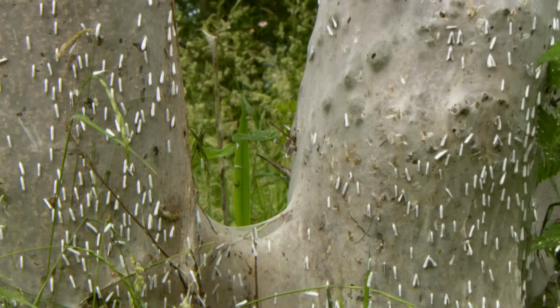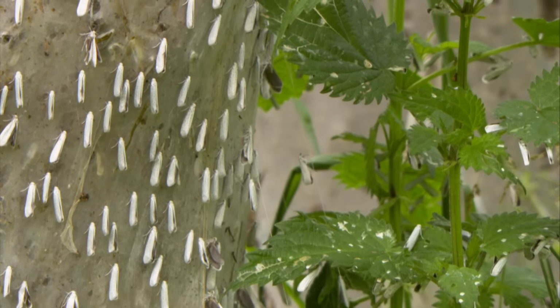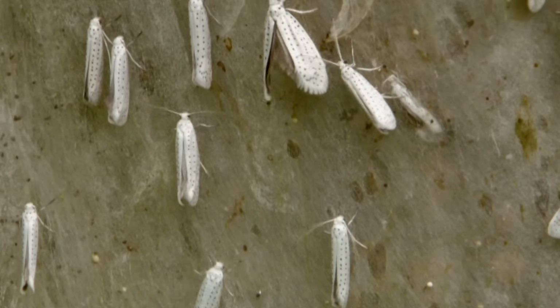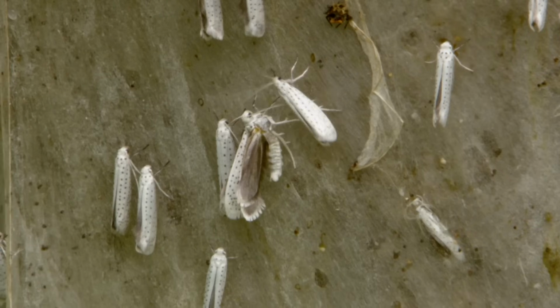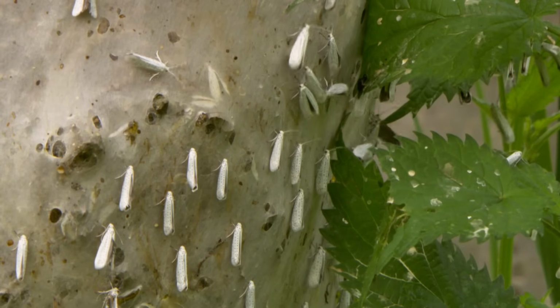The ermine moths have also emerged from their ghostly webs. They now cover the trees in vast numbers, just as their caterpillars did some weeks ago. The white adults will only live a few weeks, just long enough to produce another generation of hungry caterpillars.